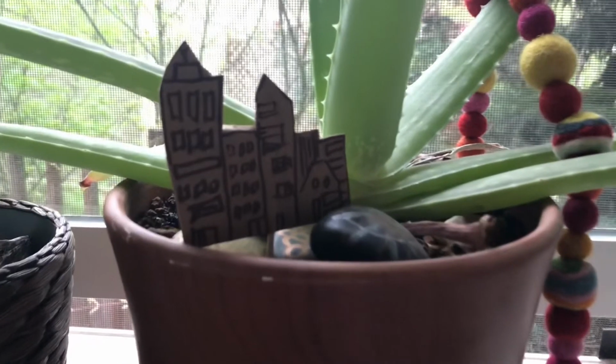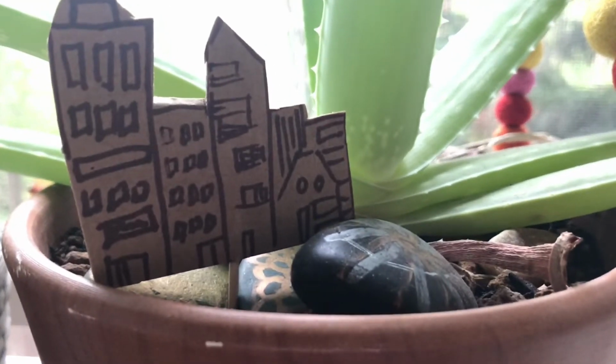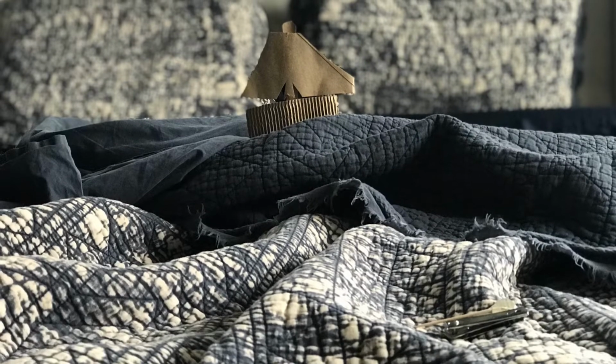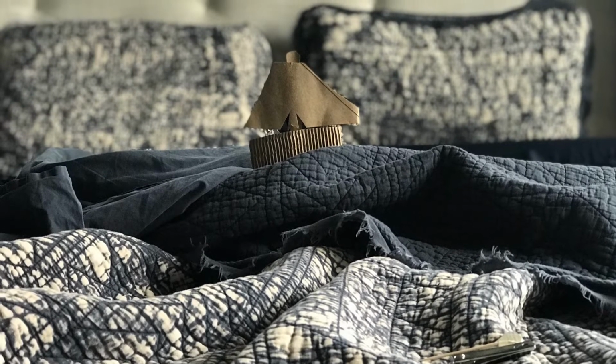Here is my cityscape with kind of a house plant to show that it is small and the land is big. Here is a boat in a blanket ocean to show that it is small and the sea is enormous. And this is me finding a little spot for my building.